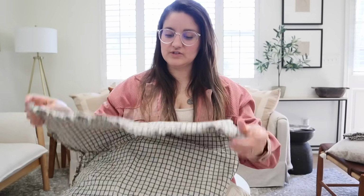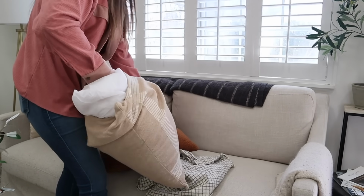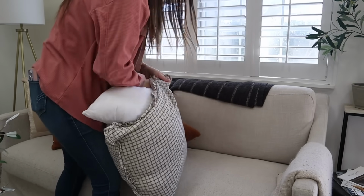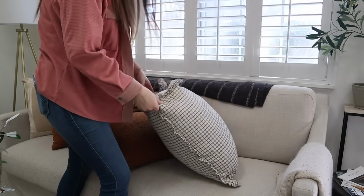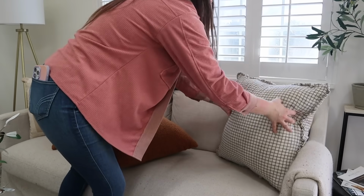So I'm just going to swap out the pillow covers on the larger pillows on my couch with this kind of window pane one and use that to freshen up this space instead of going out to buy a brand new pillow cover or pillow set.